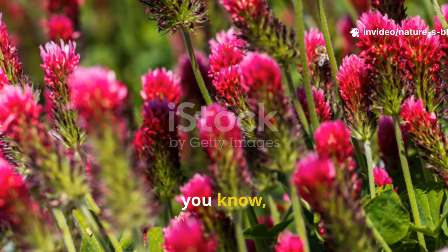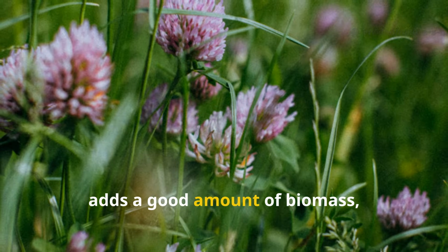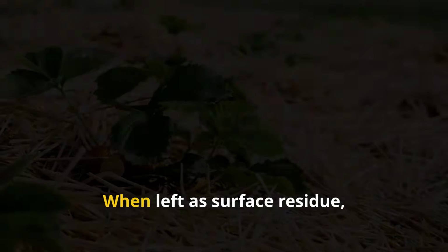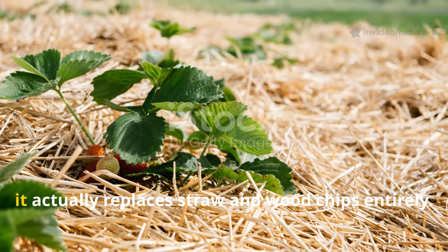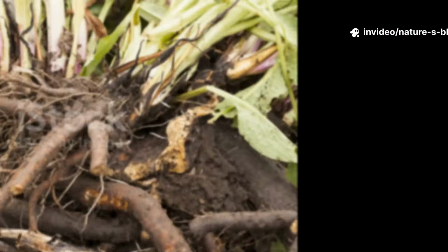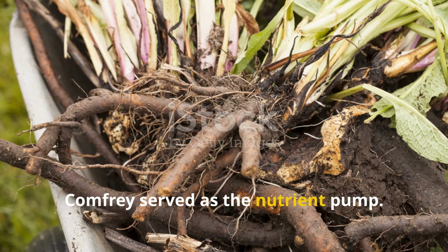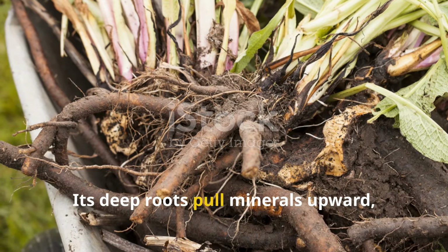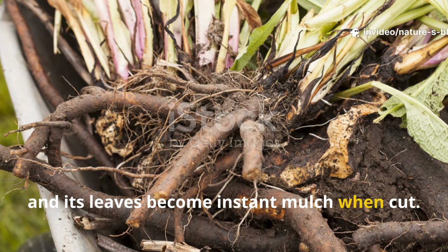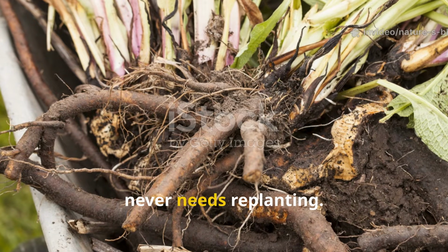Crimson clover worked better in seasonal beds. It grows faster, adds a good amount of biomass, and can be cut back before planting. When left as surface residue, it actually replaces straw and wood chips entirely. Comfrey served as the nutrient pump. Its deep roots pull minerals upward, and its leaves become instant mulch when cut. It grows back rapidly and never needs replanting.